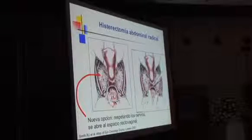And then as we proceed towards the end of the operation, we take out all of the support structures to the side of the uterus. This would be the broad ligament or the perimetrium. None of that would be performed in a conventional hysterectomy.